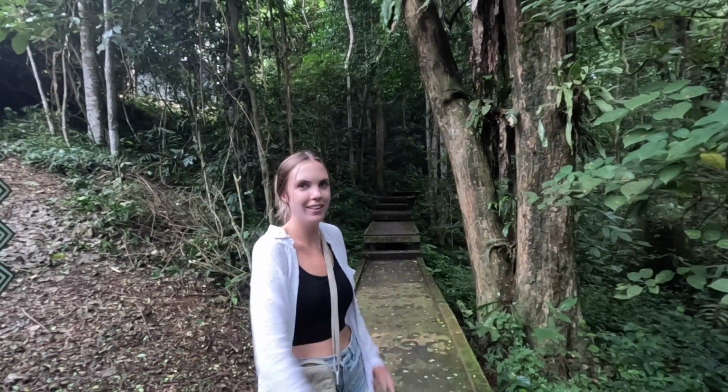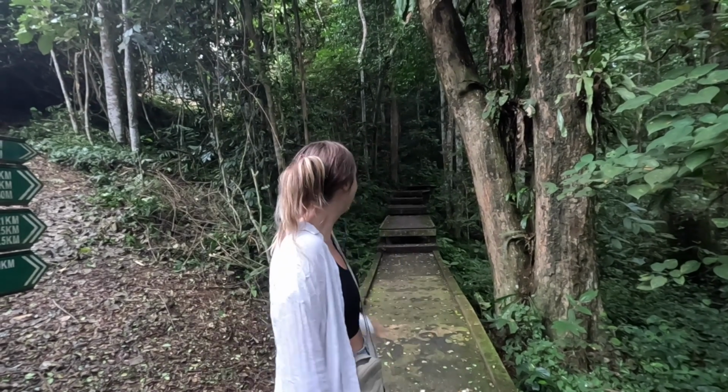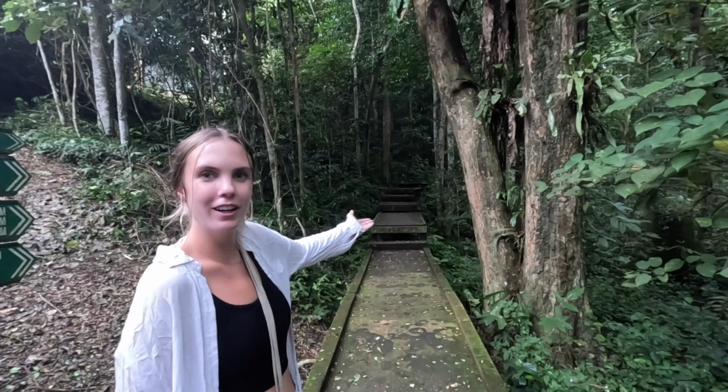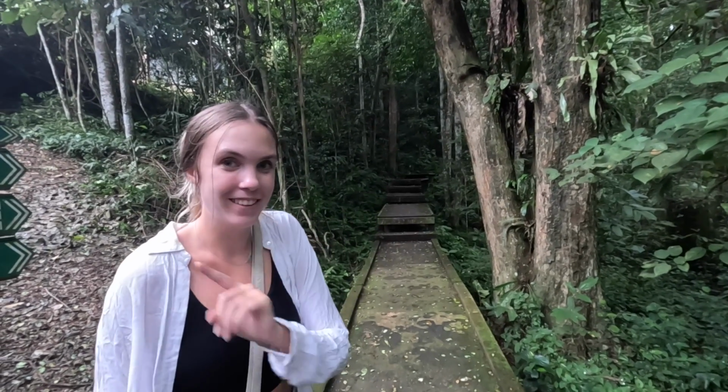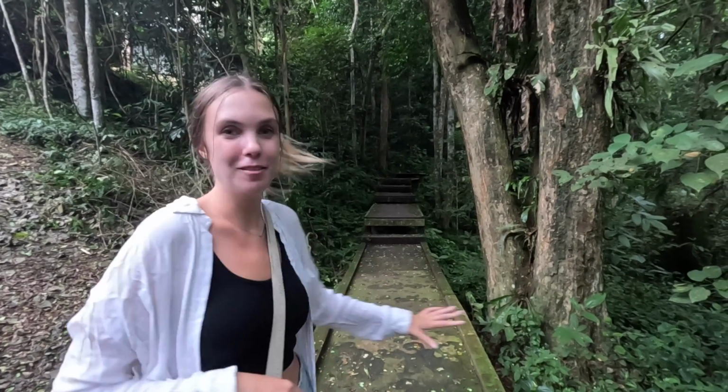We are starting the walk through the rainforest now. The entire thing is a boardwalk to protect the environment. So this is super cool. As you can see, it's literally just a wooden jungle boardwalk, and we're gonna get to the canopy, which is gonna be super cool. Like I said in the intro, this is one of the oldest rainforests in the entire world, so it's a must-see when you come to Malaysia, and it looks like it's gonna be so fun.